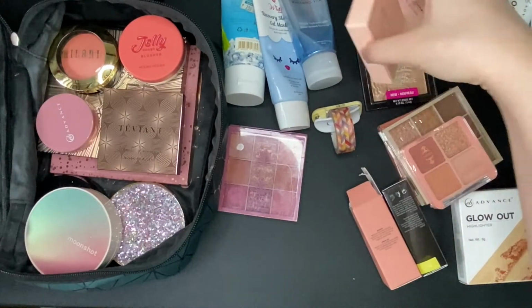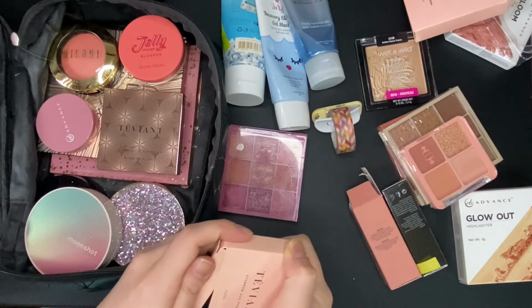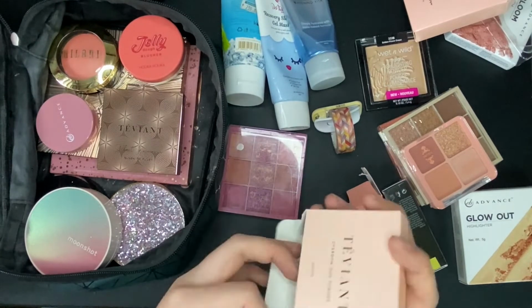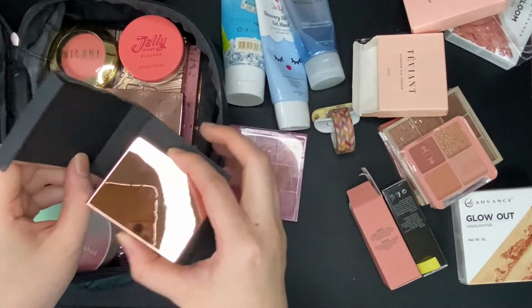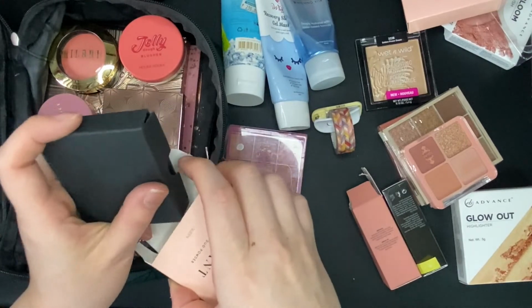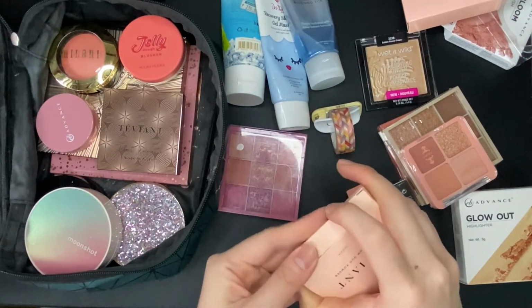Very nice pink glow. When I got the Tevian, I was given as a freebie the eyebrow duo powder. Kaya lang, ang problem ko with this one because I don't know how to use eyebrow powder. So I have to learn how to use it. So this is what it looks like. I have not tried opening it yet because I don't know how to use an eyebrow powder. So I have to look for tutorials on YouTube again.